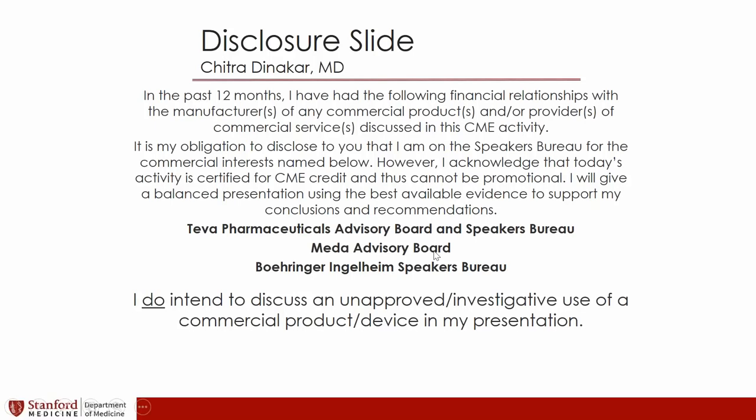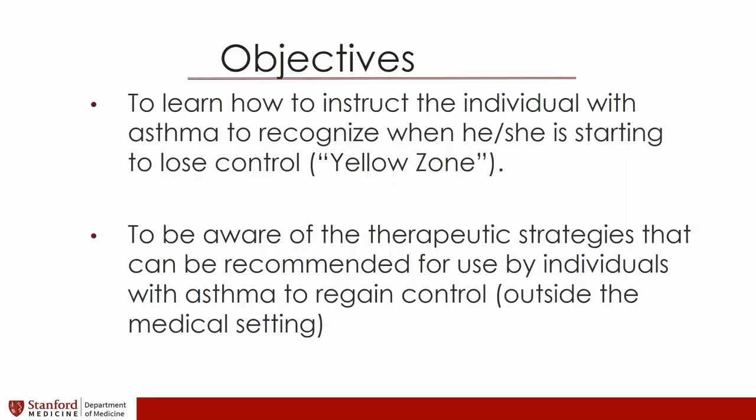Okay, these are my conflicts, and I will be discussing unapproved investigative use of some products, and I'll let you know which ones. So the point of this talk today is to discuss what is a yellow zone, when does a patient recognize when they're losing control, and this is something we want them to know at a home setting.